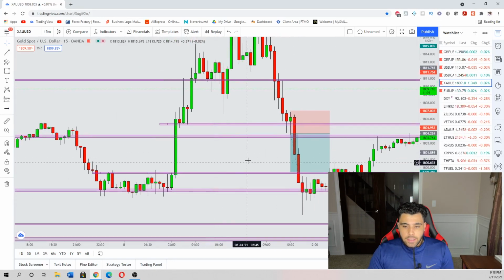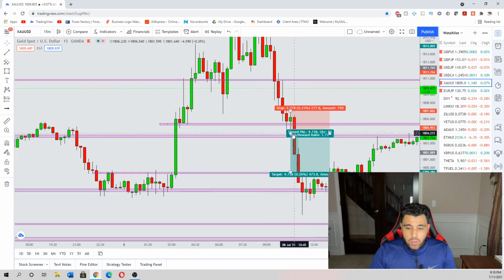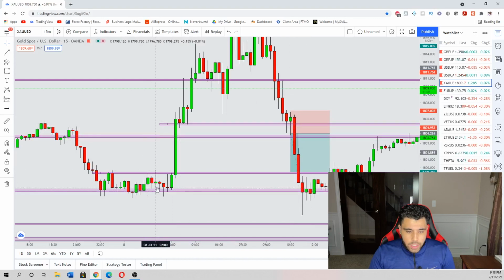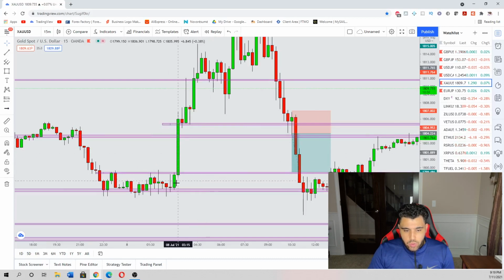But again, guys, it's so simple. You identify a level of support, you wait for that support to be broken, and then you target the next level of support to the left. I also want to mention that you do want to look for clean traffic like this as well. You're going to have a much cleaner move.